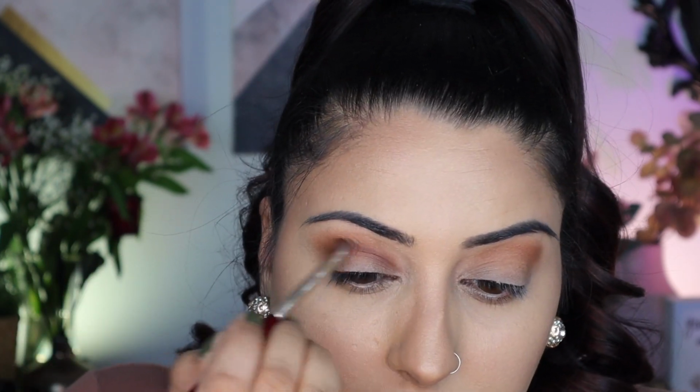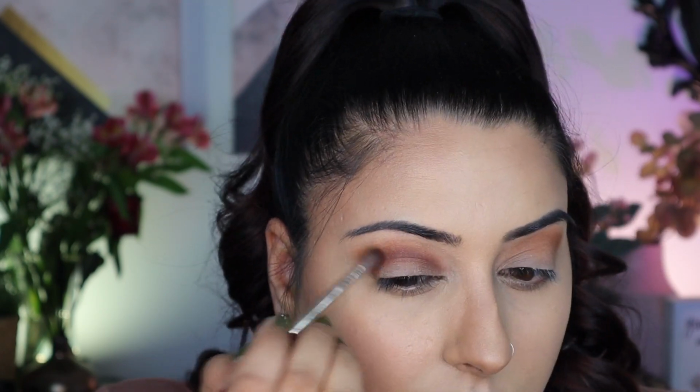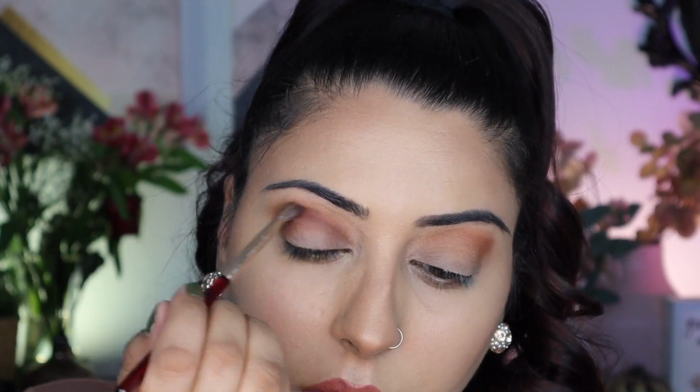I'm just switching to a little bit of a fluffier synthetic brush. This is the Nabla N205. Going in with that same shade, I'm just gonna try to really buff that out. My eyelids are so dry, but I'm really liking how that's looking so far. I'm just gonna go ahead and do the same thing on my other eye.